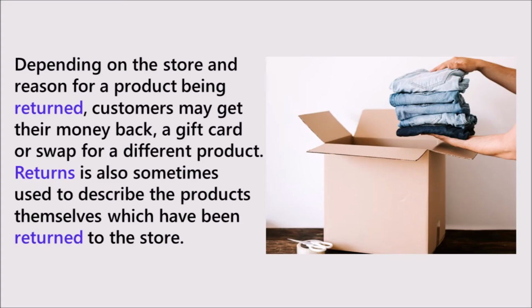Depending on the store and reason for a product being returned, customers may get their money back, a gift card, or swap for a different product. Returns is also sometimes used to describe the products themselves, which have been returned to the store.